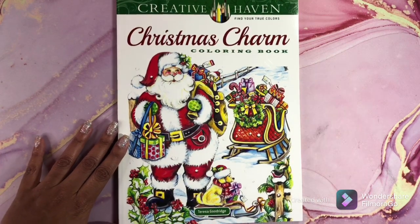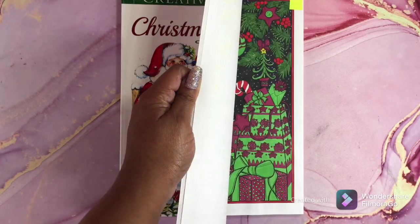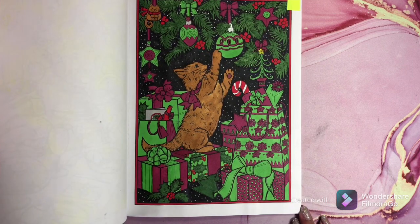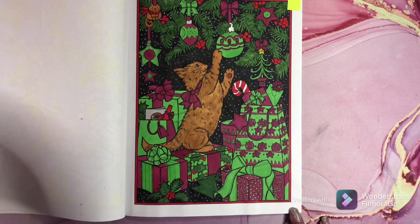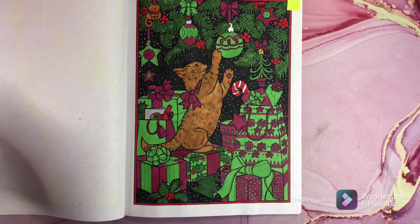This is Christmas Charm. I did complete a page in this book. This was completed with Big Intensity and some silver gel pen and white jelly roll.